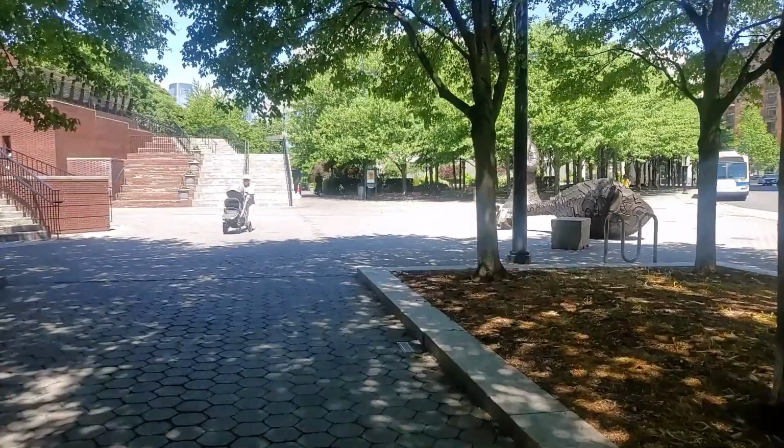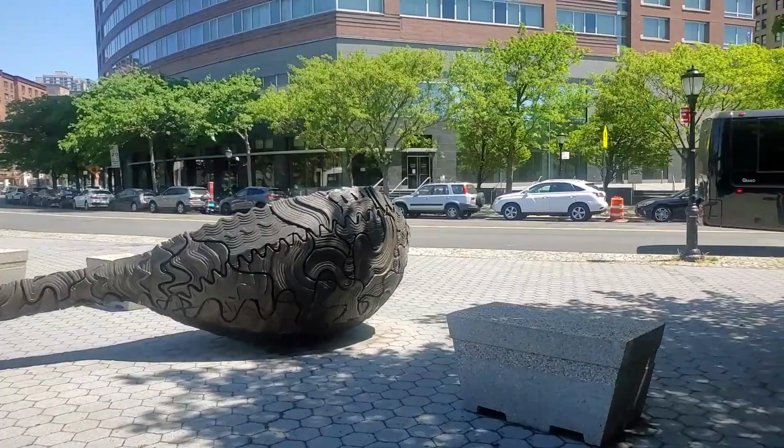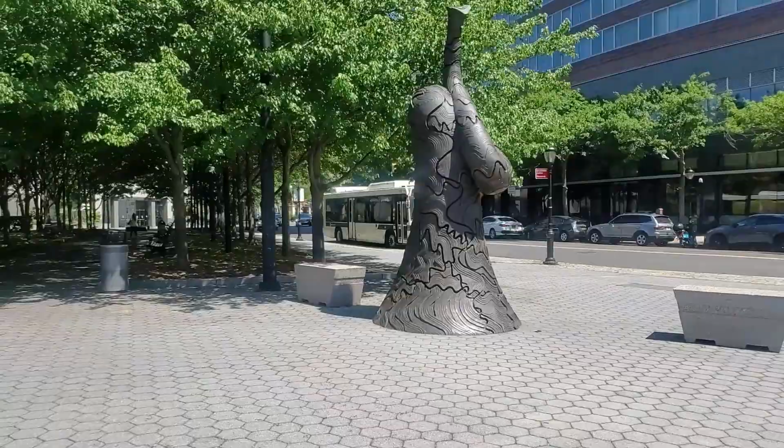Most of the people we're going to go by today are going to be locals. This is largely a residential area, but I love coming through here because there are some very cool, nice park spaces, and some really cool art installations as well. So especially if you are an art lover, especially sculpture, I really recommend coming over to Battery Park City because you'll see some cool stuff.